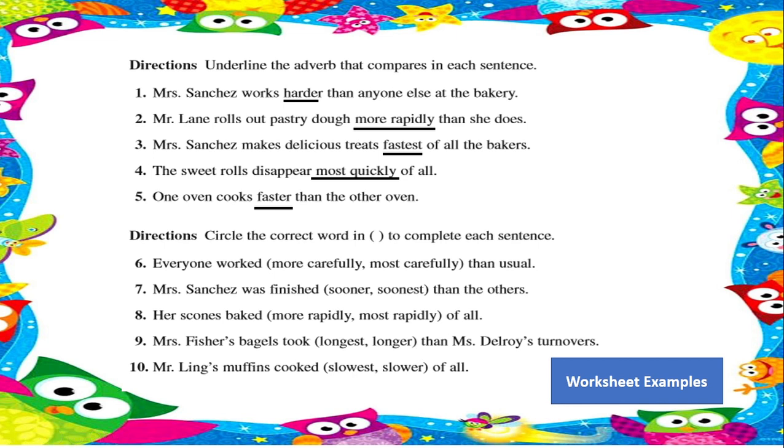Let's start to answer the worksheet with me, or check it. Mrs. Snatches works harder than anyone else in the bakery. Harder is an adverb, okay? Harder is an adverb. It talks about how she works.